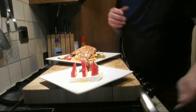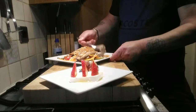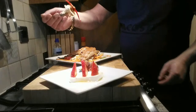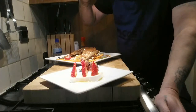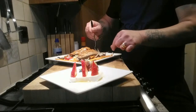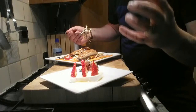So there we go, my friends. Mackerel. Do you like mackerel? Mackerel and that peanut sauce. Absolutely awesome, it really is. Nice bit of spice. That peanut sauce with this salad and the mackerel, the combinations are absolutely awesome, they really are.